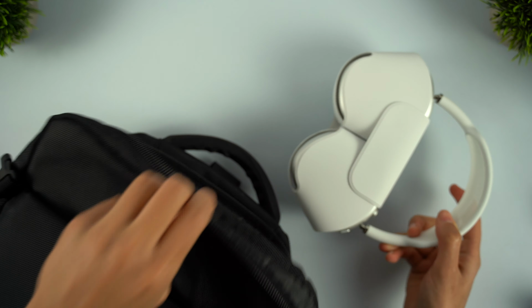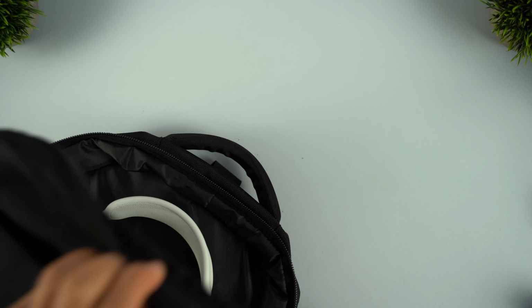How Apple could get this so wrong, I just don't know. I would say that this is a severe case of style over substance, but this case even looks terrible too, so it's really just an embarrassingly poor design choice overall.